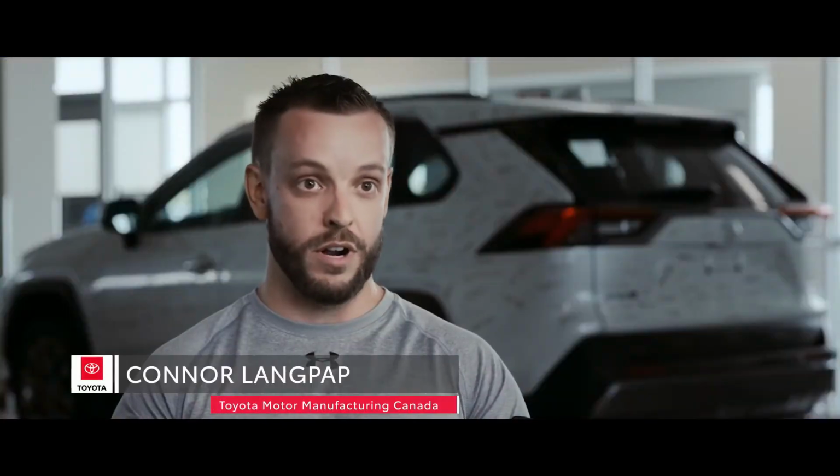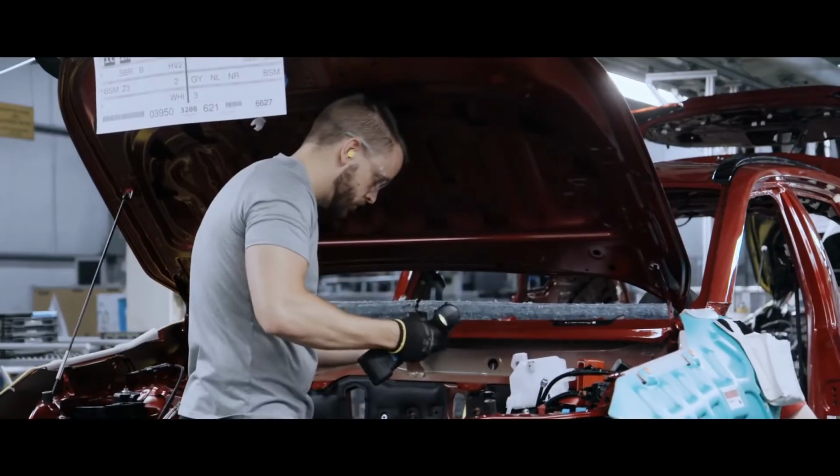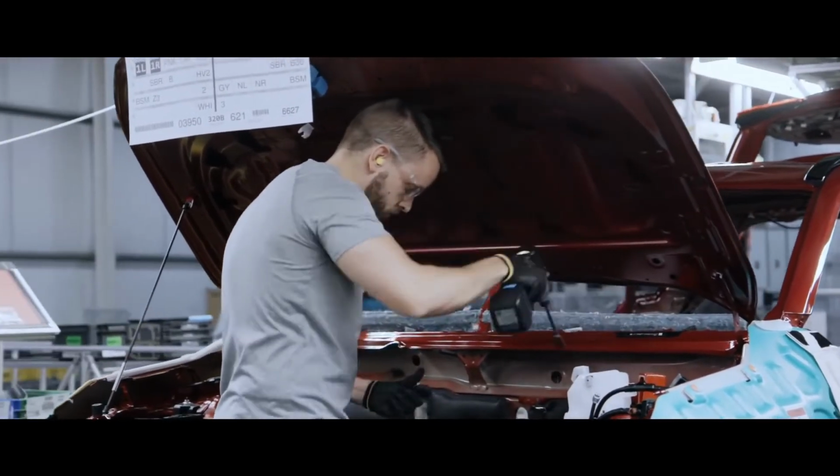People are excited about this model of the RAV4. They enjoy building it. They like seeing it on the road. They like talking about it. They like being part of a company that builds such a successful vehicle.